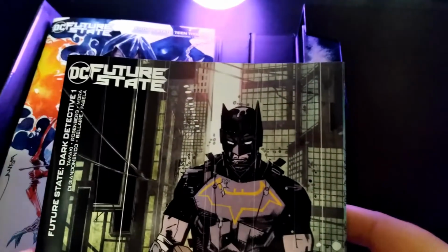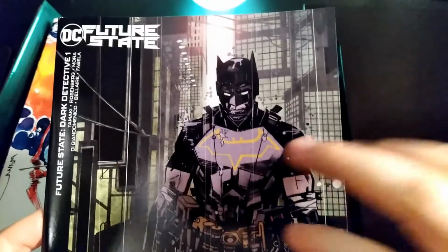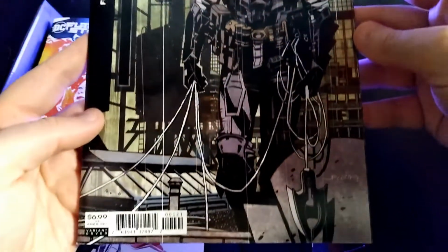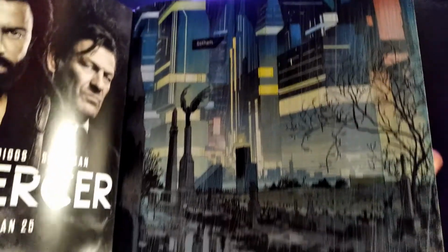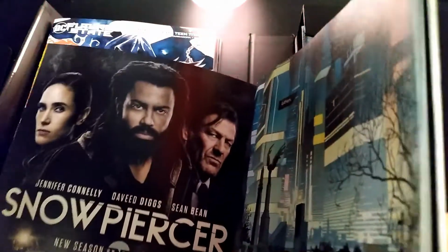Next we have Future State Dark Detective #1. And I guess this is still Bruce Wayne here. I'm not sure. Like I said, we had Lucius Fox's kid as the former Batman. So I'm not really sure what the status is in this particular series.